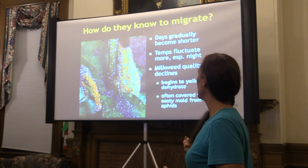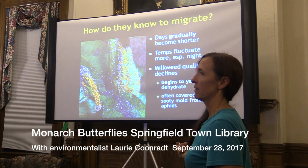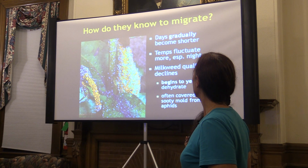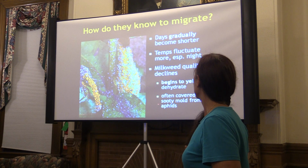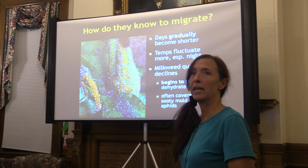Milkweed quality declines. This is a milkweed, and if you hunt around, I'm sure you'll see some that are like this. Lots and lots of aphids this time of year. Not so much when they're first coming up and earlier in the summer, even midsummer. So with the temperature fluctuating, we start to get cold snaps. The light declining, the milkweed begins to yellow, begins to dehydrate. It's just not really good food for the larval monarchs when they're first hatching out. And because they're often covered with these aphids, it gets a sort of sooty mold from aphid excrement. Okay.